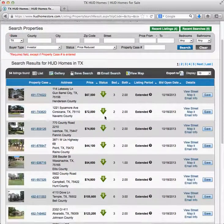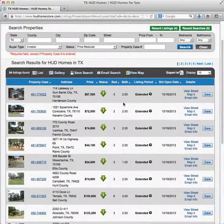Another way to see it is this little arrow here. If you put the mouse over the arrow, you'll see it says price reduced. So before we go into that, I don't want to make this video very long because I want to go into detail about these and some of those figures. So I'm going to stop it right now. We'll continue on video number 9.